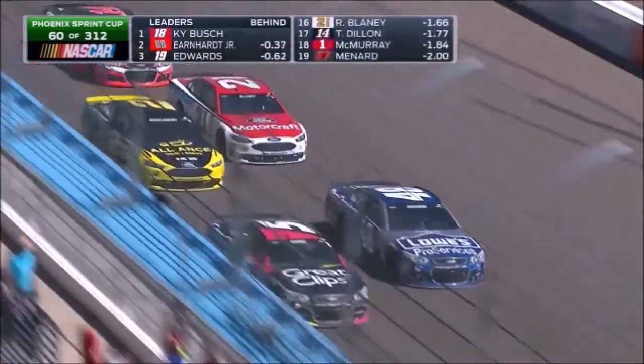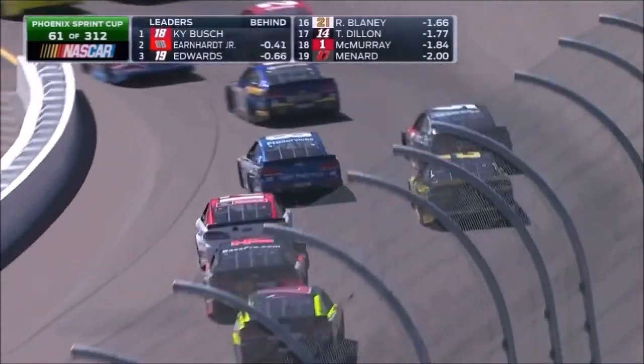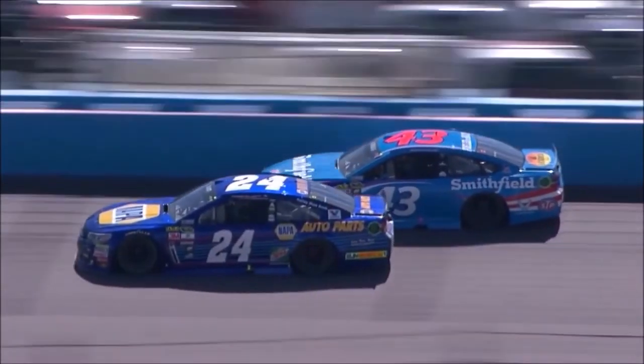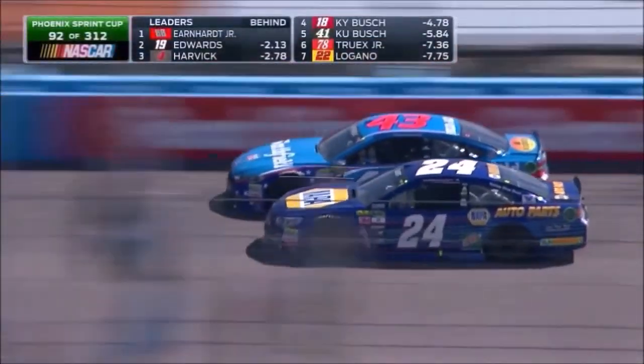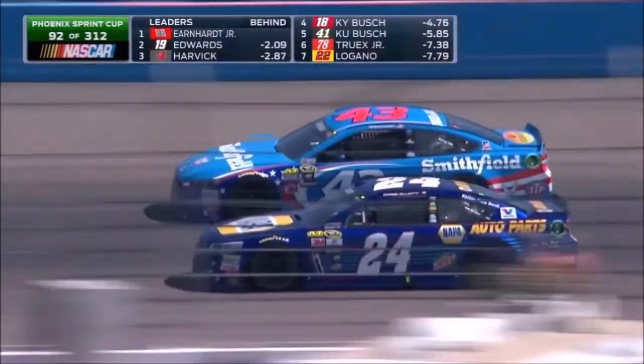Picking up from the Saturday race, no one has led today but Kyle Busch. 60 circuits, he's been out front for every one of them. Here's for 11th. Chase Elliott trying to get by Eric Almirola as they battle. Jamie? Chase Elliott doing a nice job.